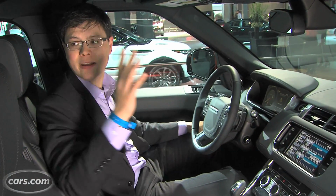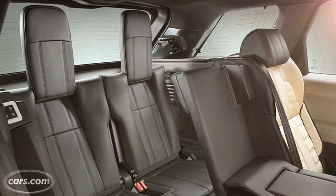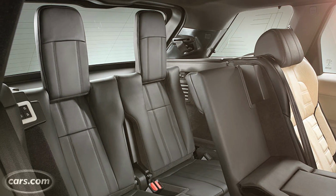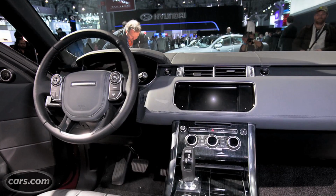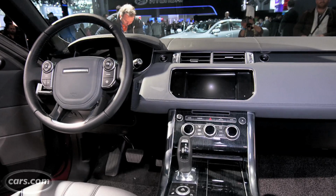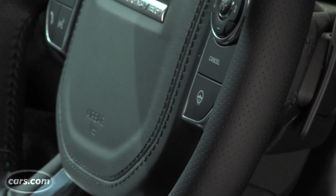It's actually not too bad. The windows don't taper off too much, and so you actually have a lot of visibility looking over your shoulder. The rear head restraints are very big, typical of Land Rover, and they do take up a lot of space if you look straight back. Cabin materials are what you'd expect for a mid-tier luxury SUV. Lots of leather along the dashboard. There's even stitching around the steering wheel here.